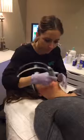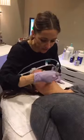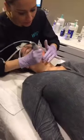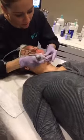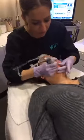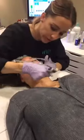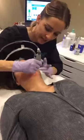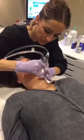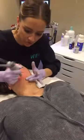So whatever strength chemical peel I feel your skin needs that day, we'll go ahead and do that. And then it also includes a growth factor serum, which I apply all over the skin. Now, growth factors are really, really effective and active anti-aging ingredients that you put on your skin, and what they do is they promote healing.